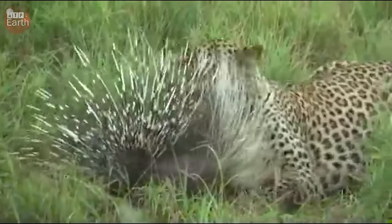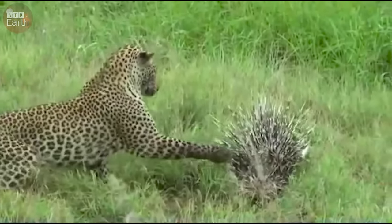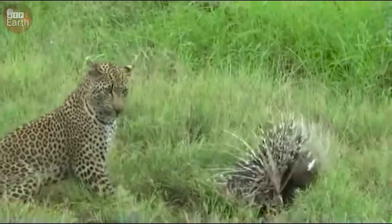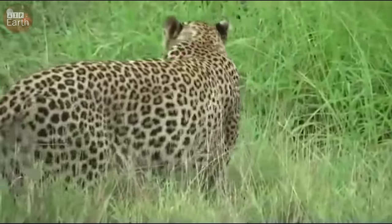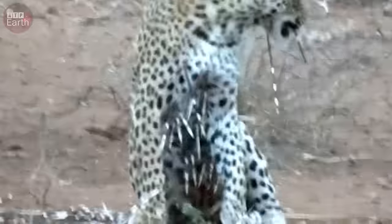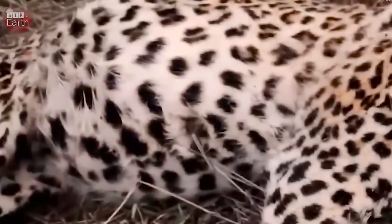It can be seen that recklessness sometimes helps leopards get delicious meals, but carelessness and disregard for opponents also cause them to suffer severe injuries. Hedgehogs are one of the extremely dangerous prey that leopards and other predators need to be wary of and be extremely careful of when intending to attack.